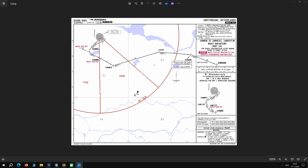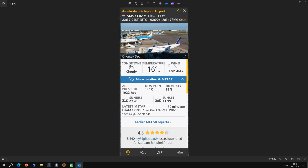Transition altitude is very low, 3000. Squawk departure is 119.505. Airport elevation is 11 feet below sea level. Yes. And yeah, it says here initial climb 6000, but we are flying with ATIS in the sim, so we go with that. So it's now, condition is cloudy, temperature is 16 degrees, wind is 320 maybe before. Dew point 14, air pressure is 1022, humidity is 88%.